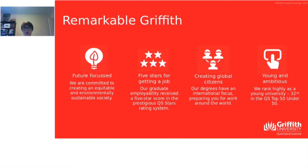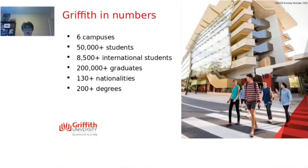Okay. So let's move on. Let's talk a little bit about Griffith in terms of numbers. Sometimes people don't realise how big we are. We do have just over 50,000 students, which initially sounds like a lot, but when you break it down, we actually have 6 different campuses, 5 physical campuses and 1 digital. So we don't have 50,000 students all on one campus. So there's certainly a lot going on on campuses.